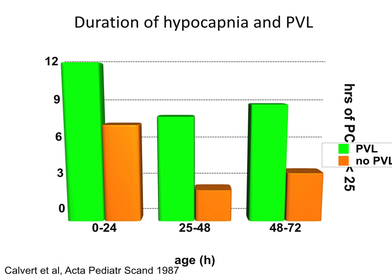So, not trying to scare you, and this is consistent, by the way, with all the data with conventional ventilation that showed an association between duration of hypocapnia and bad outcomes like cystic PVL. So the data are entirely consistent. It doesn't matter which mode of ventilation you're using. The bad outcomes are not attributable to the device, they're attributable to the way it's used.